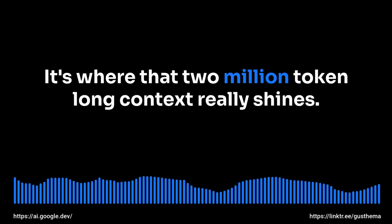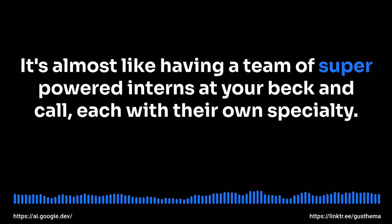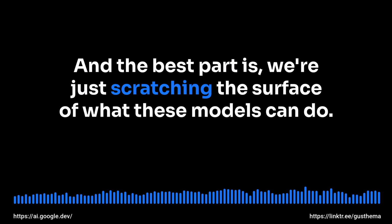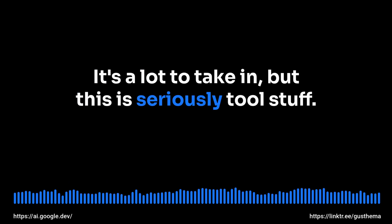It's where that 2 million token long context really shines. It's almost like having a team of super-powered interns at your beck and call, each with their own specialty. Right. And the best part is we're just scratching the surface of what these models can do. It's a lot to take in, but this is seriously cool stuff.